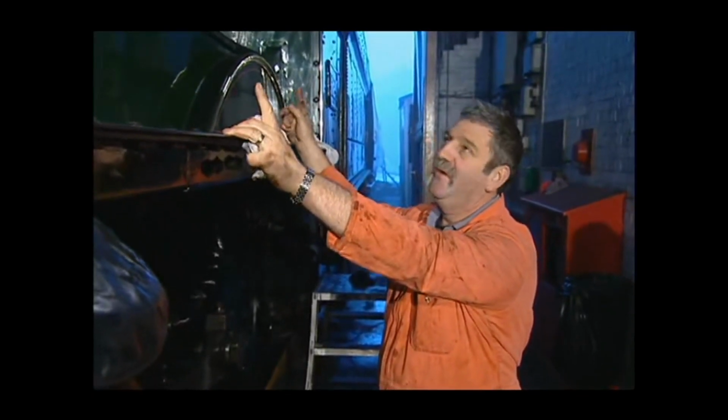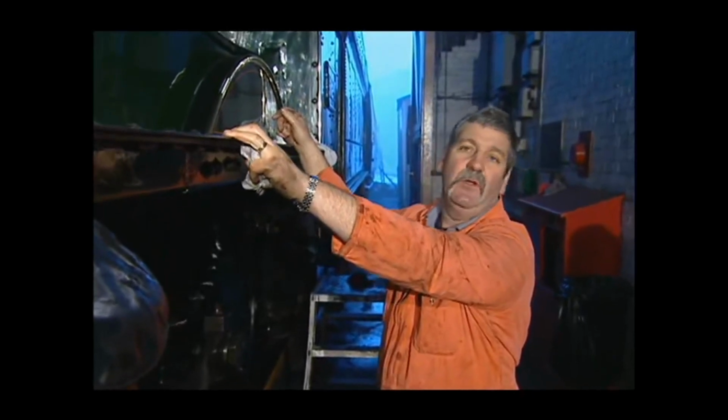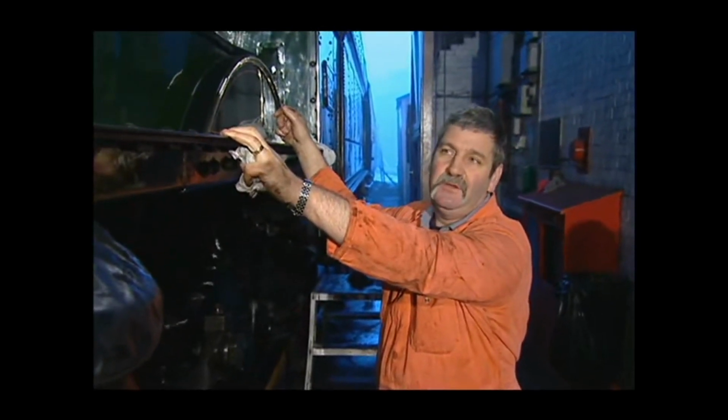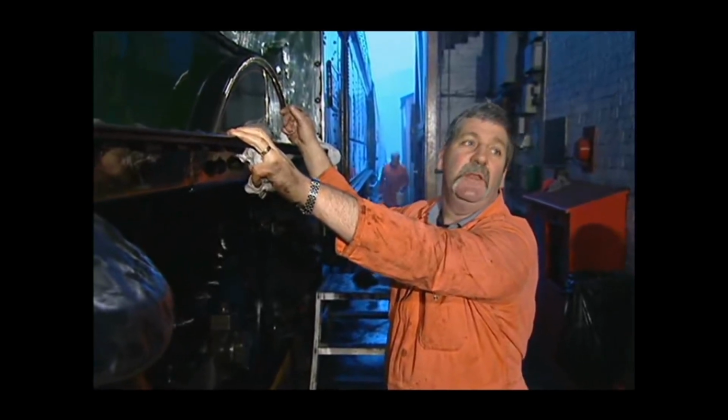The capacity of the firebox is usually about 1.5 ton of coal in the firebox at any one time, depending on how hard the engine is working, on how deep a fire he needs in there. He'd normally be shoveling about 8 to 12 shovelfuls every 2 to 3 minutes through a working day.